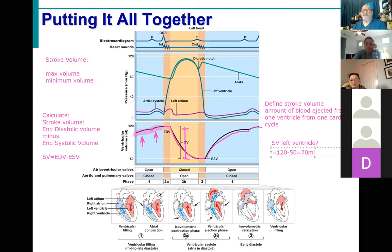There's one more important fact that we need to determine. And that is, what is the stroke volume of the right ventricle? We know the stroke volume now of the left ventricle. How can we figure out the stroke volume of the right ventricle? Do we need another graph to figure that out? I'll give you a hint. The answer is actually no.